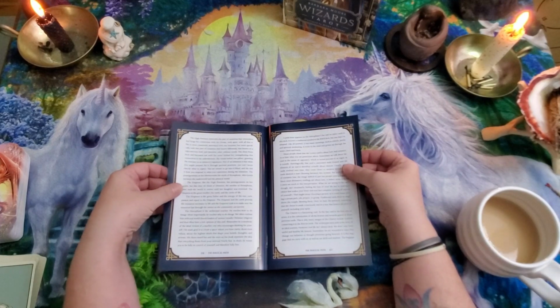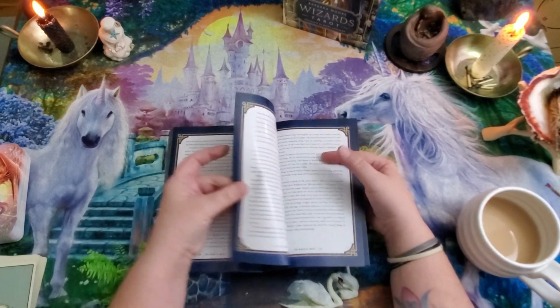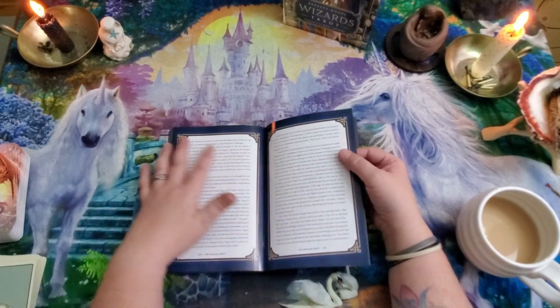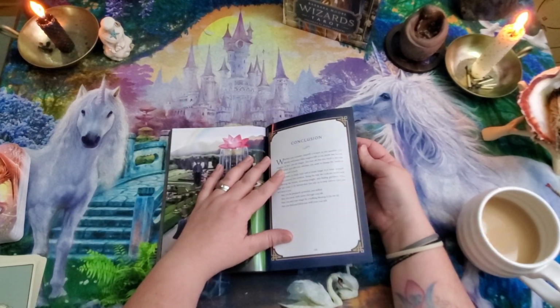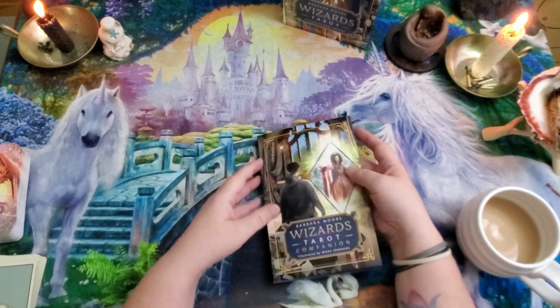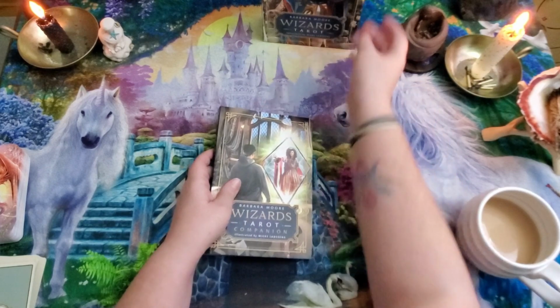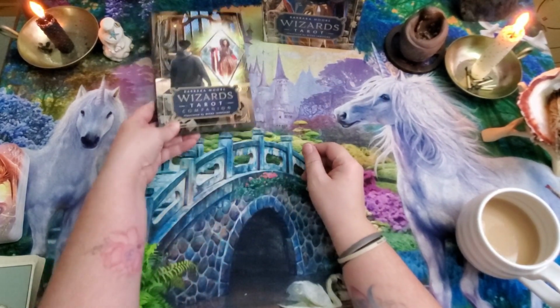So it looks like it goes into some information here about the influences and the symbols and why certain symbols and images were chosen. So if you really like knowing why the artwork is depicted a particular way, it sounds like this is the section you're going to really enjoy reading through. And then there is a conclusion here with a beautiful blessing at the end. And that is it, my friends. So that is the Wizard's Tarot by Barbara Moore and illustrated by Mieke Janssens.